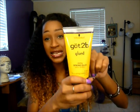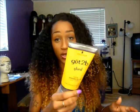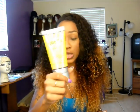gel. This is hair gel, you guys. Y'all ask me about this all the time. This is hair gel, and it's mainly used for white people's hair. They have a very, very strong spritz as well. It's a very, very strong hair gel. It's called Got to Be Glued, but it is a hair gel. It is not glue.